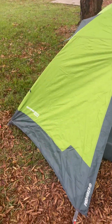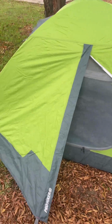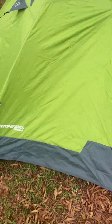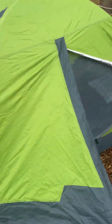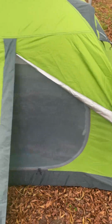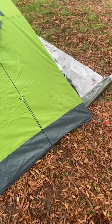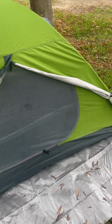G'day guys, today we're going to be showcasing one of my favourite all-go-to-time tents if I want to camp alone especially. This is called the Pro Hiker 2, alright? It's from Companion. It's a fantastic knockout tent in my opinion. And what makes this tent so special is that it's got everything you need.